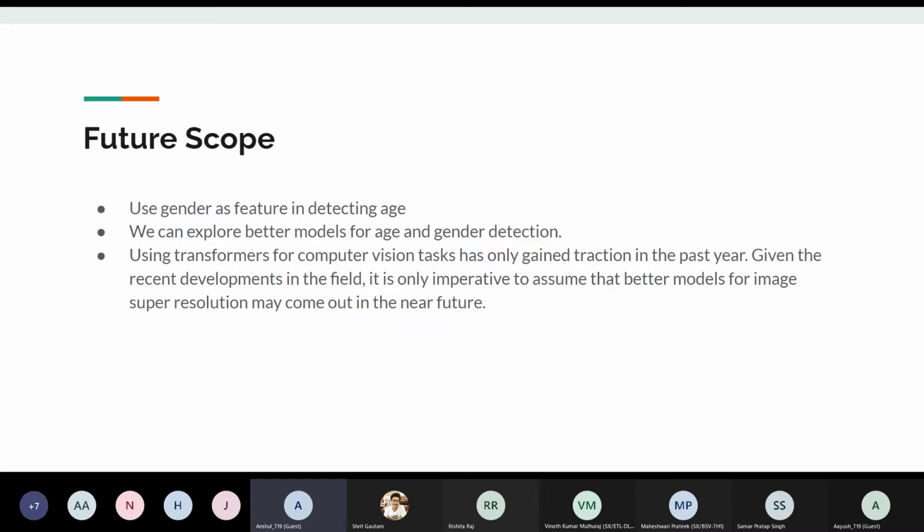Again, transformers for computer vision is a really hot field right now. It gained traction mostly last year. The SwinIR model that we use was introduced in a paper in August of last year. So, given the recent developments, certainly in the forthcoming future, there might be better models based on transformers for computer vision.